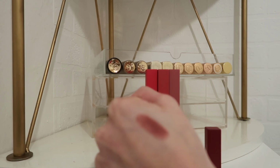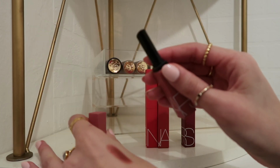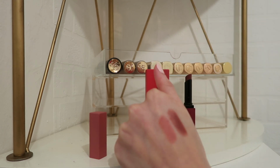This is in the shade Thunder Kiss. This is potentially my most worn, 100% my most worn actually. I really love this one. It's definitely more of a pink tone, which is my kind of thing, but as you can see, it's just so beautiful. And this is in the shade Sweet Disposition.